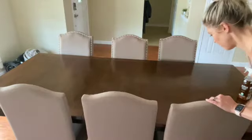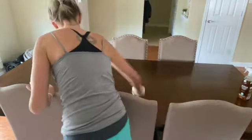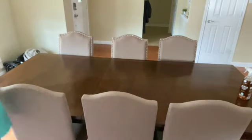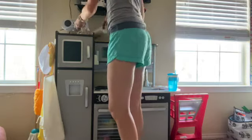But our dining room's so far away from our kitchen with the house layout. It seems like it would just be annoying. And then here's the little play kitchen. Can't forget that.